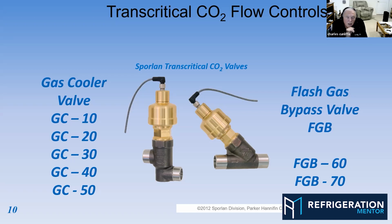But we think it's a cleaner setup if you use the Sporlan gas cooler and the flash gas bypass valves directly with Micro Thermo and use the 2-valve controller for their operation.